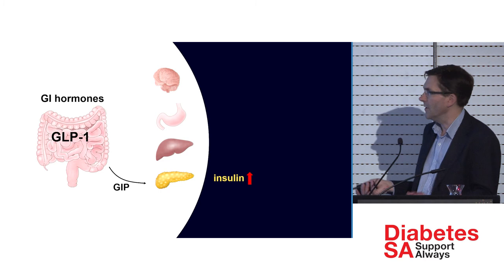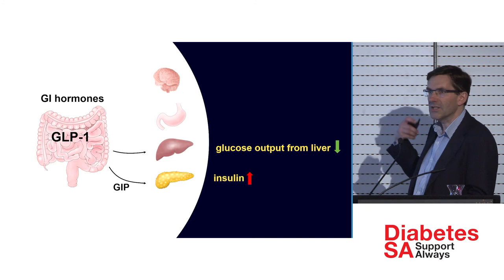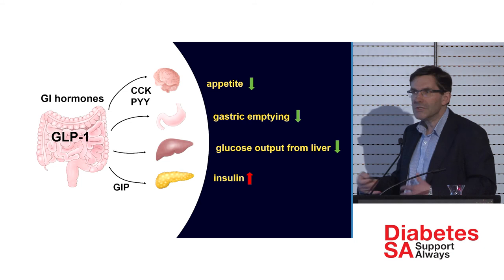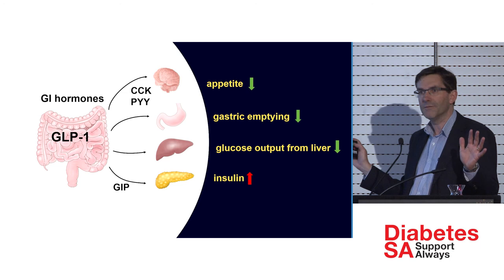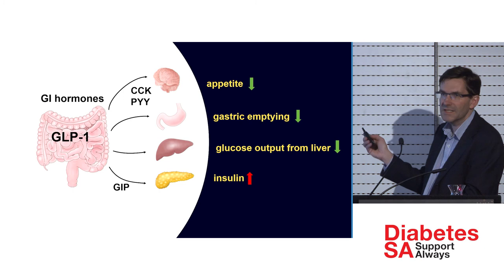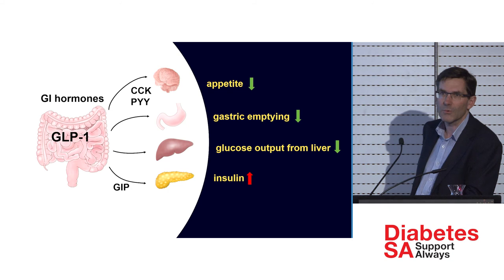GLP-1 also affects how much glucose your liver is putting out after a meal. It suppresses that, and that's another factor that lowers that blood glucose spike. It slows the further emptying of the stomach, so it's just putting the brakes on your emptying more carbs for absorption. And it also reduces your appetite. So if you're eating less, that's going to help control blood glucose and it's going to control weight as well. So these things are really important. And there's some other hormones which I won't talk about, which are also particularly relevant to appetite control.